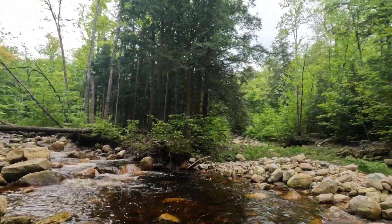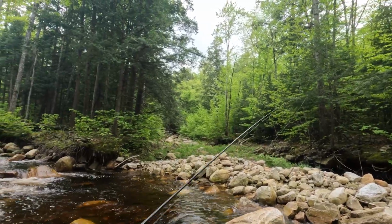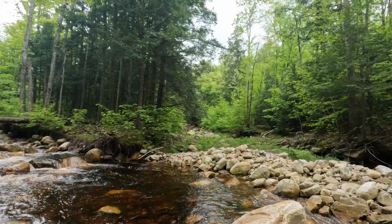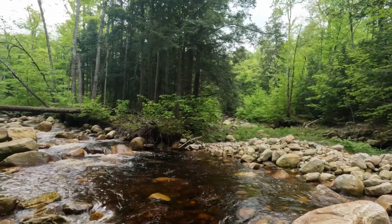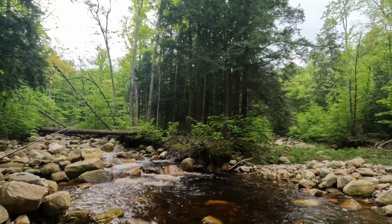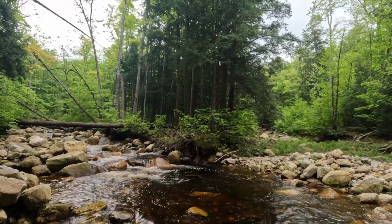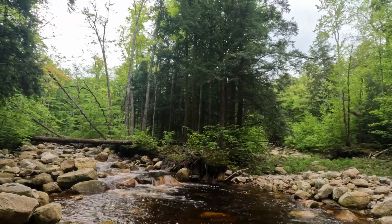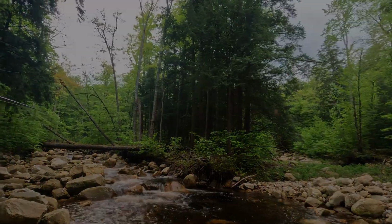I can't say enough good things about southern Vermont, the Green Mountain National Forest area, Manchester itself. Interesting history, really beautiful architecture, tons of public access. It's really lovely up here. The mountains, the scenery, the small towns, it really has it all. So with that said, I think that's all we got from this stream.